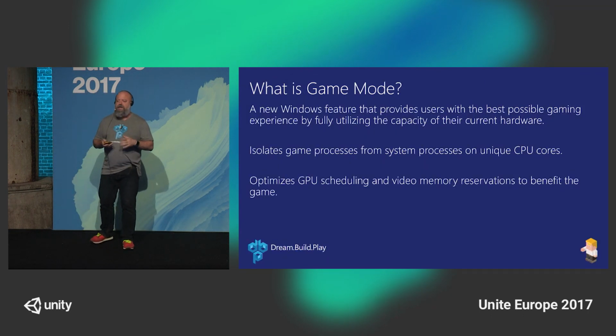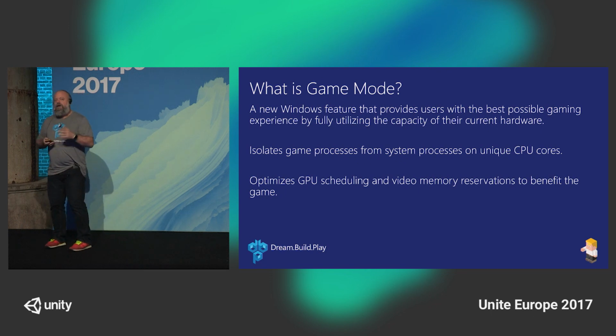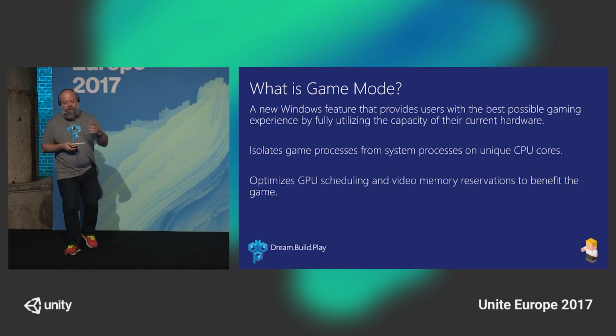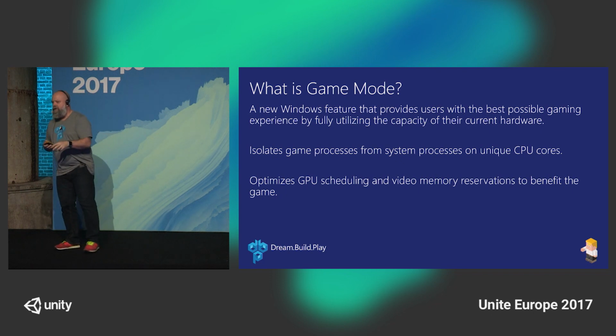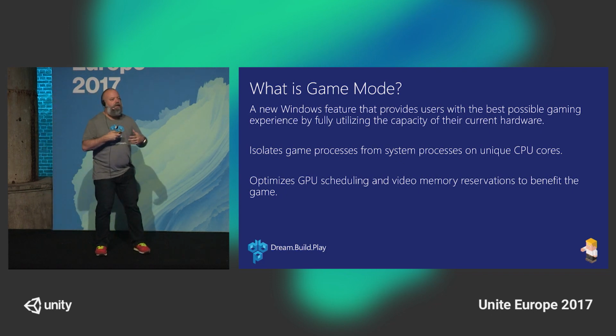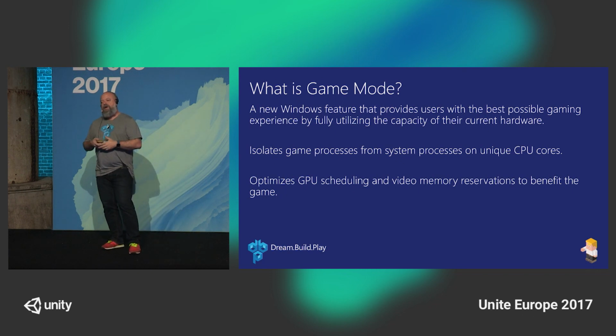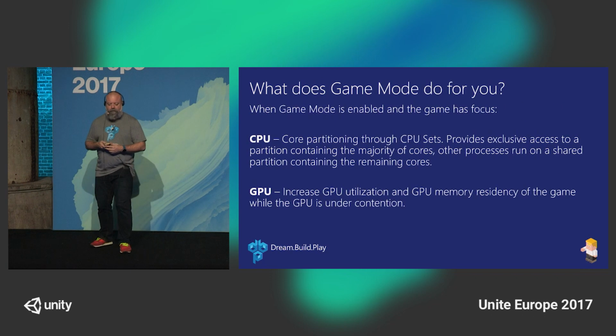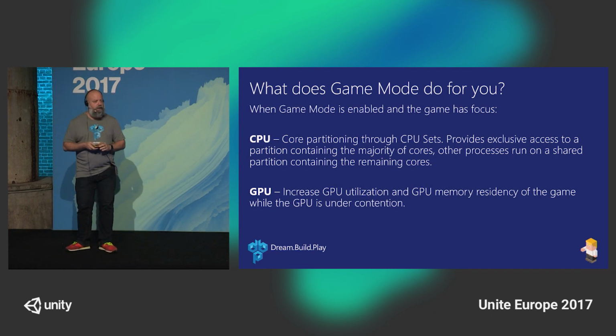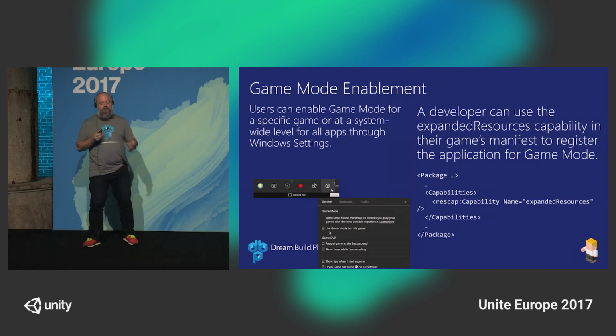So game mode. What is game mode? It's a new Windows feature that came in half-heartedly in the previous update, and then in Creators Update, it's now fully featured. It allows consumers, gamers, to mark an app as a game, and then that game gets exclusive access to the system. When it has focus, it has pretty much as much of the CPU and GPU and other bandwidth as possible, and it isolates it away from everything else. So it gives you core partitioning, so you can get access to some of those cores exclusively, and the GPU.